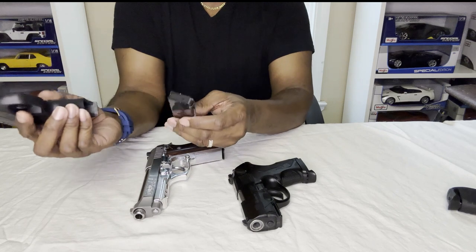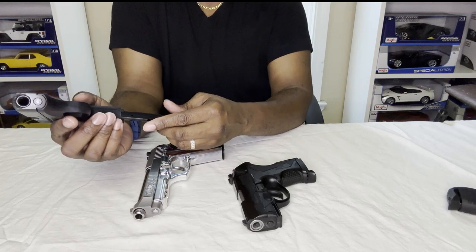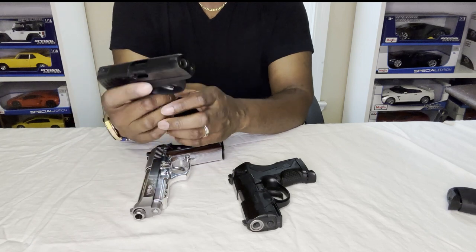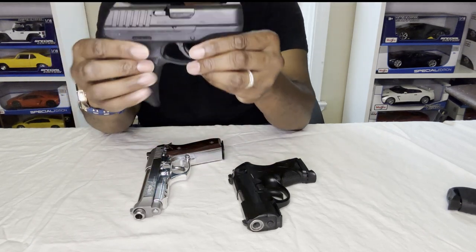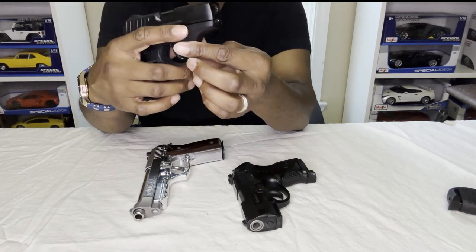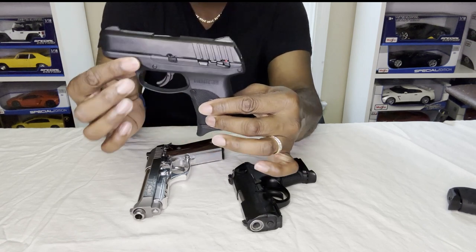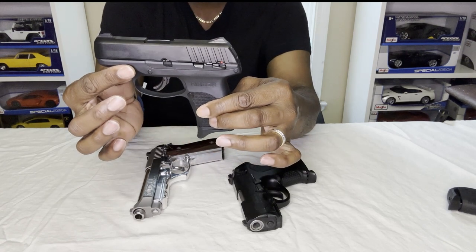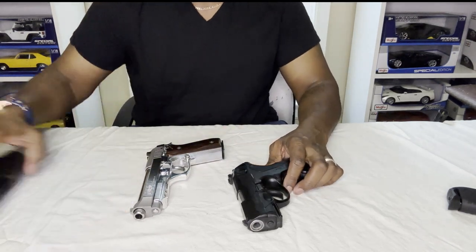But yeah, I carry this one mostly in the summertime now because sometimes you'll have shorts and a t-shirt and you don't want it to print as easily. And sometimes if I'm wearing something more dressy, then yeah, this is what I'll take. So one of my favorites, the EC9, a little bit smaller version of the 9mm. And again, easy for anybody to carry, female, male, whatever. So that's the 9.